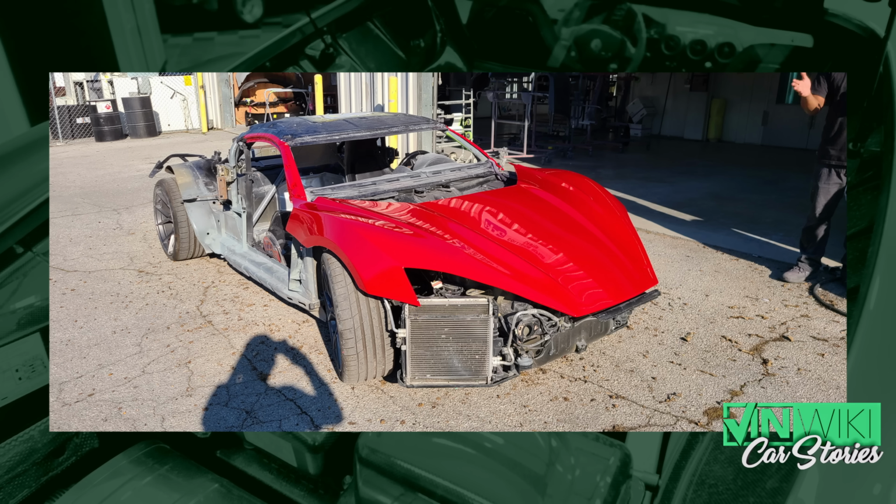It was fun to use carbon fiber. I've used it before, but it's very expensive. It's very, very expensive. Just to get even a roll of it, it's very expensive.